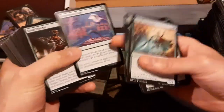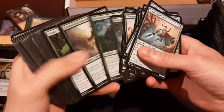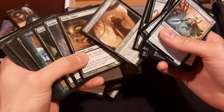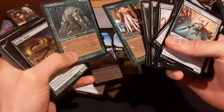Skyshroud Claim, that's a good common. That's cool. Battle Bond there. My favorite card is Acidic Slime. Thalid and Thalid Devourer. So this one eats this one.